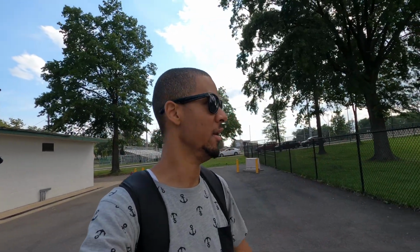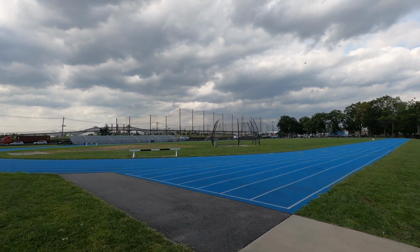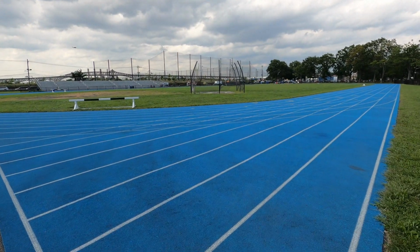Over here ahead of me, they have a running track. I remember when I was a kid in Puerto Rico, I used to go to the track close to the neighborhood I grew up in, and I would run and practice. If I had put all my effort into the sport, I think I would have been good at track running because I'm skinny and tall. But yeah, this is a beautiful track field right here. And to my surprise, it's blue, not red like most of them. Blue is one of my favorite colors.